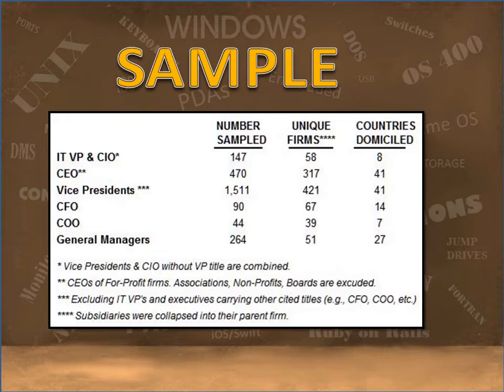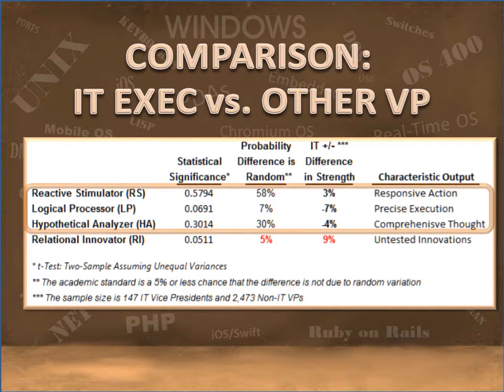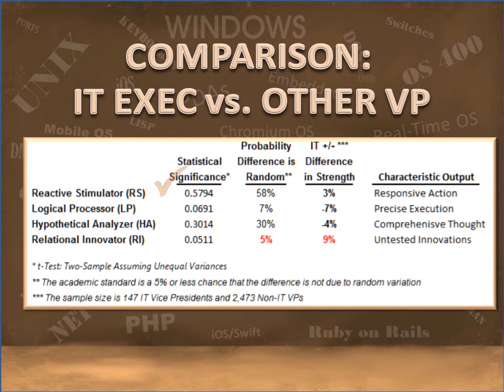Let's start our investigation by comparing information technology executives with 1,511 non-IT VPs from all areas of the firm. In 3 information processing dimensions, there is absolutely no difference. Information technology executives are about as likely as anyone else to use opportunistic methods. They will apply about the same level of analysis to a decision and will employ standard trusted methods to the same degree as would any other function.